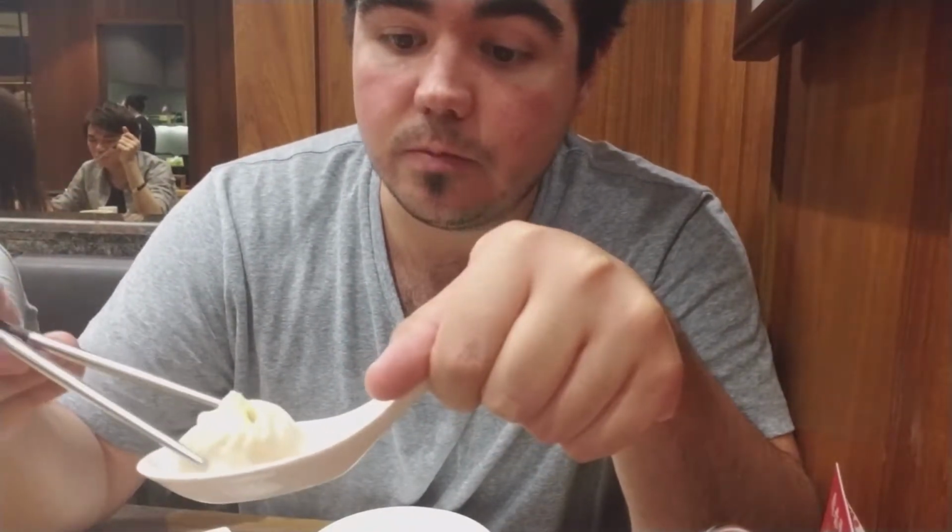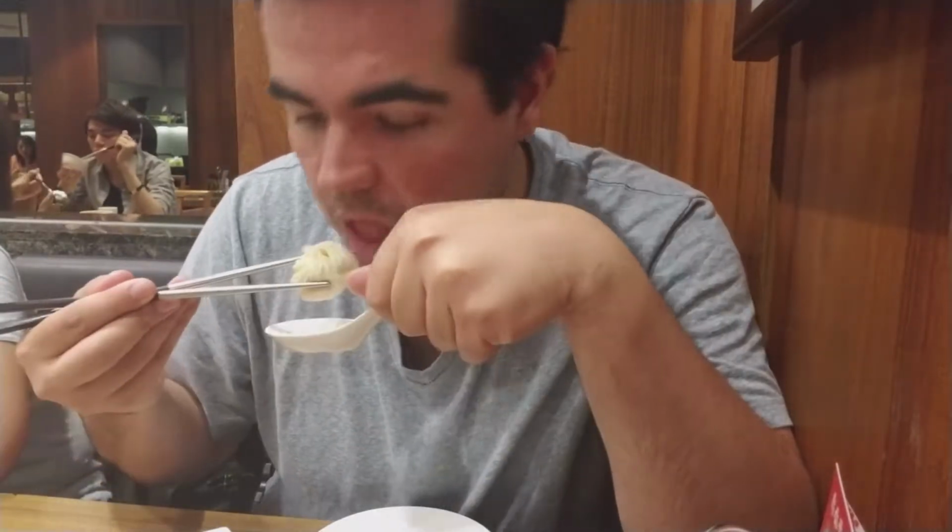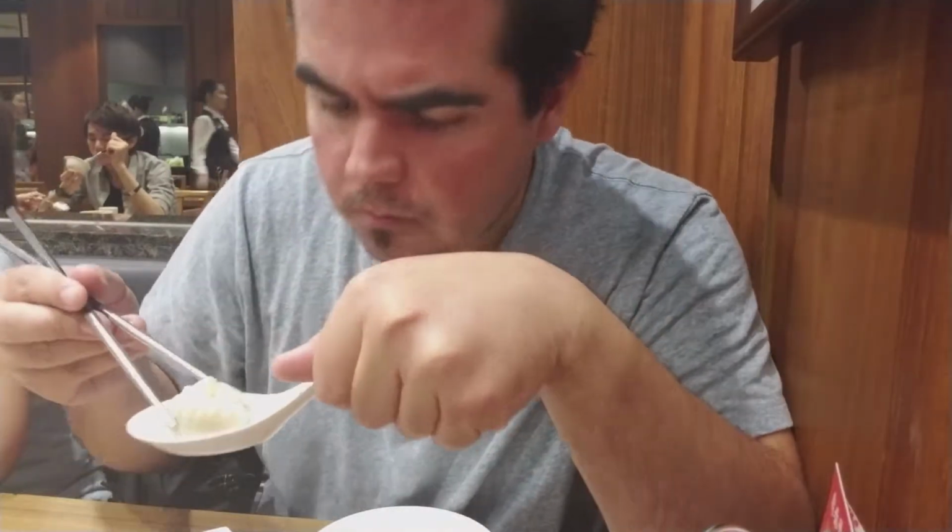All right guys, we're gonna try it out. So the trick is you're supposed to put it on your spoon here so that when you bite into it, the juices will come out. Let's try it. Can you see the juices coming out?